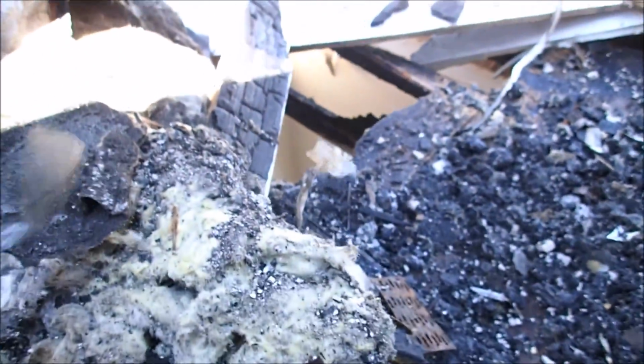So what I'm going to do is scoop out some of this big stuff first. And when we get down to the ash and stuff, we'll start sifting. I don't really see too much in here yet. There's a big hole in the corner right there, so we have to be really careful there.